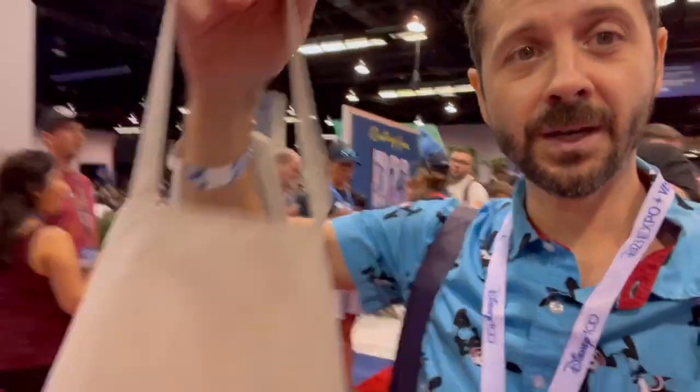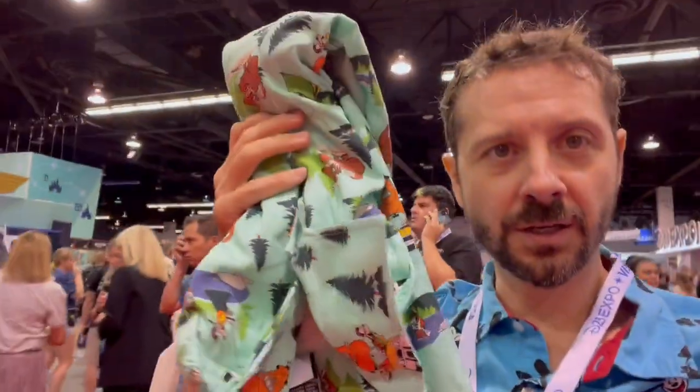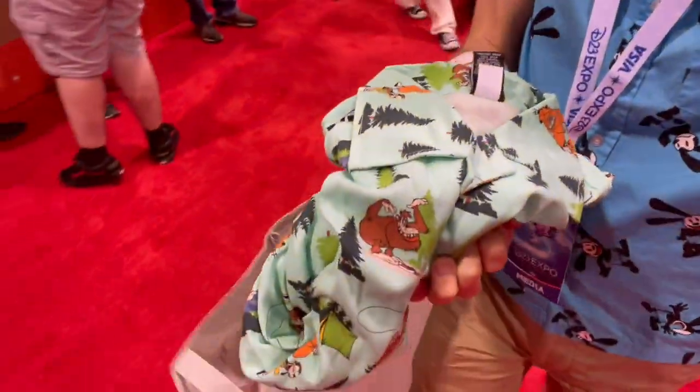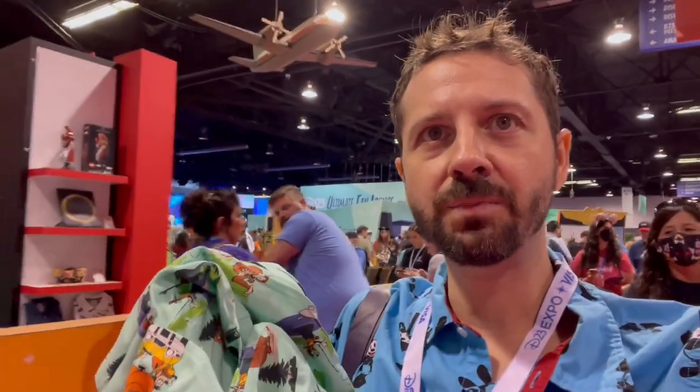I did just stop over at my friends at Box Lunch. I will show you the new shirt that I got. So here it is. This is the new shirt that I got. You can see it's a button-down, Goofy movie kind of button-down. It's pretty cool. All right, now I'm gonna go see Walt's plane.